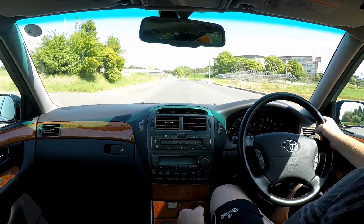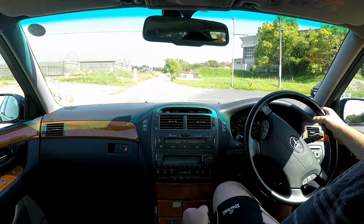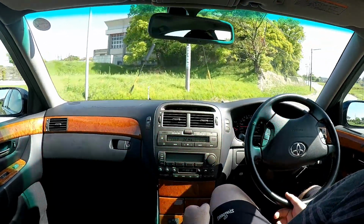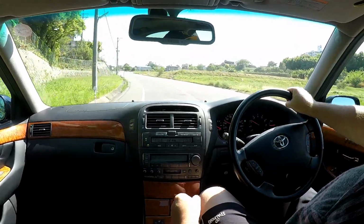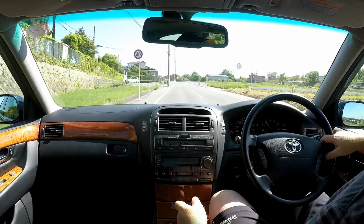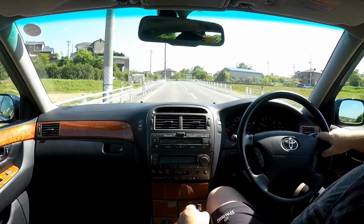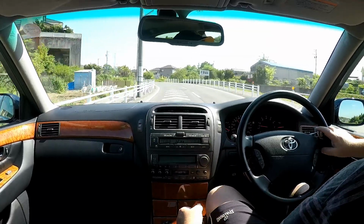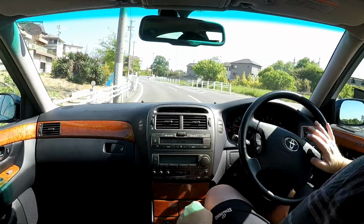And just a bit of a brake test. Nice, very nice. On the dash here they have an outside temperature gauge as well. It's telling me it's 28 degrees today, which is probably not far off. Today feels like the first day of summer. It's getting hot, or starting to get hot anyway.